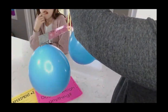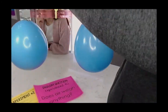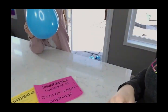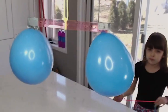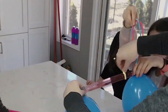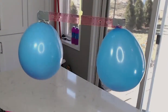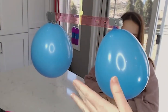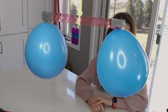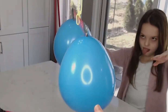So you attach the balloons to either side of the ruler and you suspend the ruler from the string and you balance your scale so that both balloons are balanced and the ruler is sitting right in the center and it's stable. But then you cut a hole in one of the balloons, and as you do this, the scale quickly becomes unbalanced, and students see that when there is unbalance, that means that the only thing that changed was that the air in the one balloon escaped.